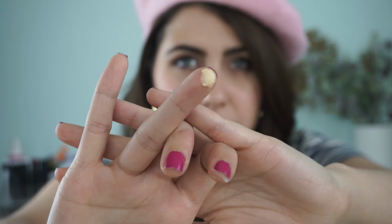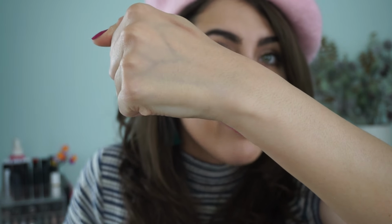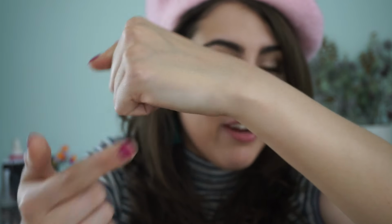So this is just what it looks like right there. And we're gonna rub it out into the skin. You can see it imparts a beautiful subtle radiance. So if you have very dry skin, you could go ahead and use this. You see how it's picking up the light right there? If you have super dry skin, I would go ahead and use this.